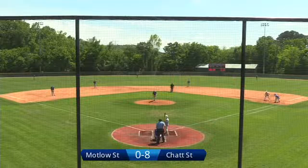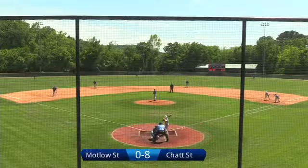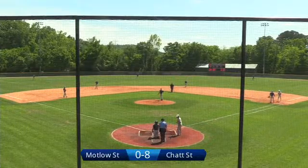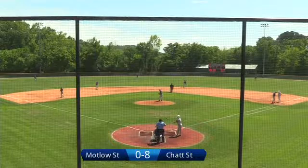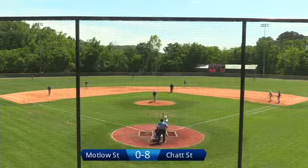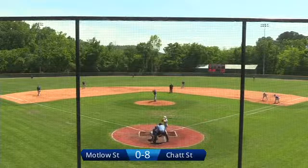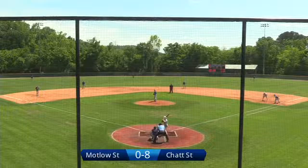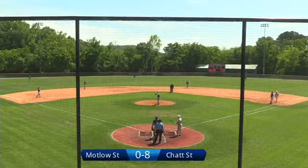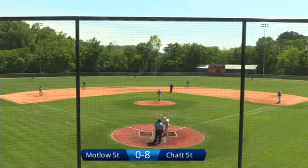Reed Leonard taking a peek at the runner at first. Gets the sign from Jonathan Vagoa. Takes another peek at first. And that snags the outside corner as Reed Leonard loves it and is now ahead in a 1-2 count. Reed Leonard with the 1-2 count. Takes another peek at first and fires. And just barely misses the outside corner. Reed Leonard really wanted that pitch. Thought he had it, but we'll go to a 2-2 count now.